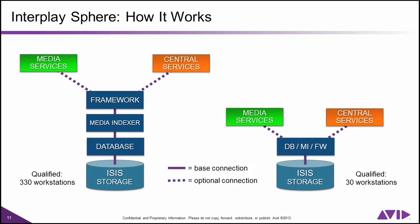So just to point out how Interplay Sphere works, these are schematics of what Interplay winds up looking like. In basic terms, we build up from Avid storage. So you've got your ISIS storage on the bottom. And on the left, we see the big version. When customers, networks, and news organizations build out an Interplay environment, it can scale up to 330 workstations and multiple work groups, 19, 24 work groups spanning across the world. We have a lot of big environments.